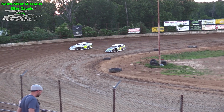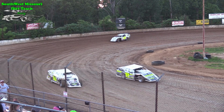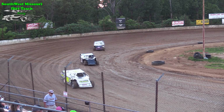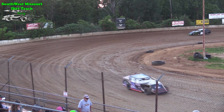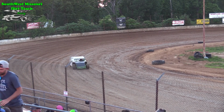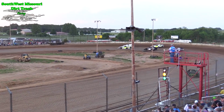Aaron Speck in the 3A. On his outside in the 65, that is Chris Jackson. I don't see the 3A coming out. So Tyler Knudsen is going to move up the pole in the 8K. Chris Jackson on his outside.